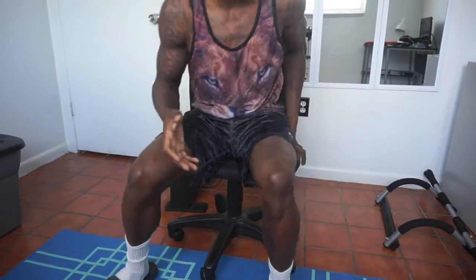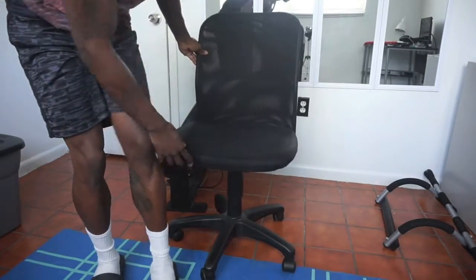The next stretch that we're going to do is the same thing. We can sit in the chair. So we'll have the chair, and it's the hamstring stretch. A lot of times our hamstrings get tight from sitting down a lot, and a tight hamstring can also pull on your lower back and cause lower back pain.